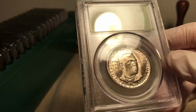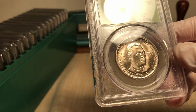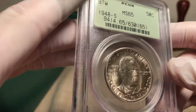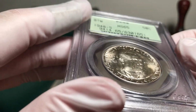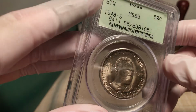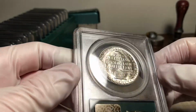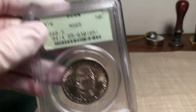Here's our first MS65, I believe. Super flashy. A lot of planchet roughness, but I'm not seeing any hairlines on the cheek. Reverse is great as well. Super cool.